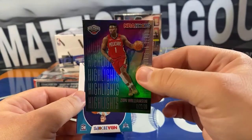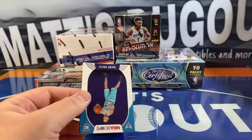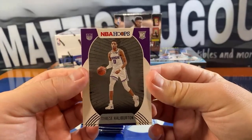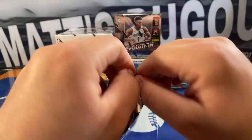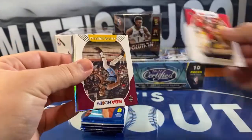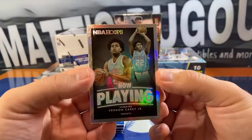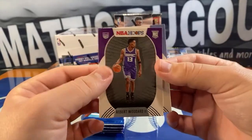You ask, you receive. Nice, dude. Way to go, Nick. There we go, man. Put that aside. Got a Grant Riller base. And there he is, Tyrese Haliburton. Big rookie there for the Kings. Nice, Luigi. Covington, Culver. Base Blake Griffin. Got a Now Playing foil of Vernon Carey Jr., rookie, Hornets. Xavier Tillman and a Robert Woodard on the back.